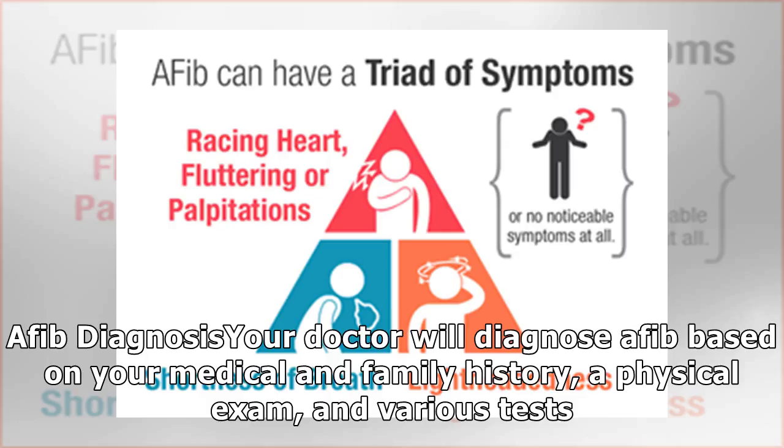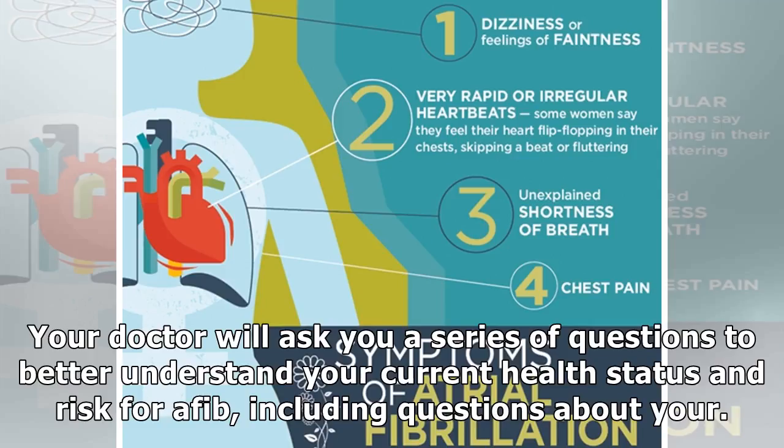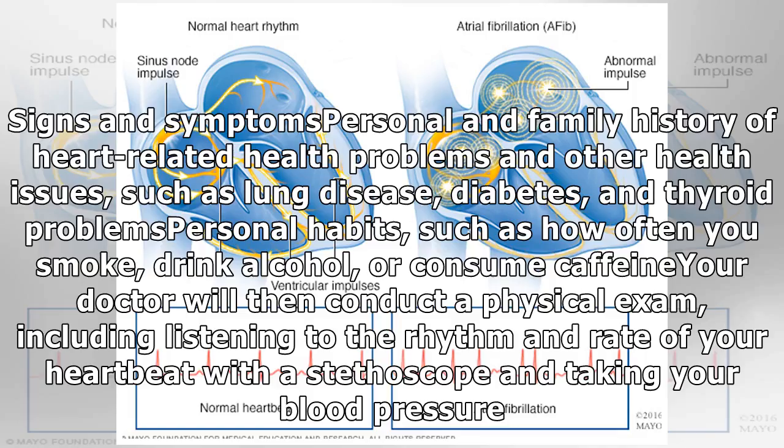A fib diagnosis. Your doctor will diagnose A fib based on your medical and family history, a physical exam, and various tests. Your doctor will ask you a series of questions to better understand your current health status and risk for A fib, including questions about your signs and symptoms, personal and family history of heart-related health problems and other health issues, such as lung disease, diabetes, and thyroid problems, and personal habits, such as how often you smoke, drink alcohol, or consume caffeine.